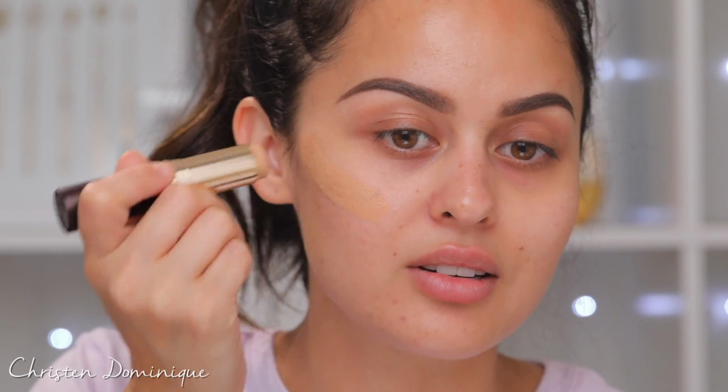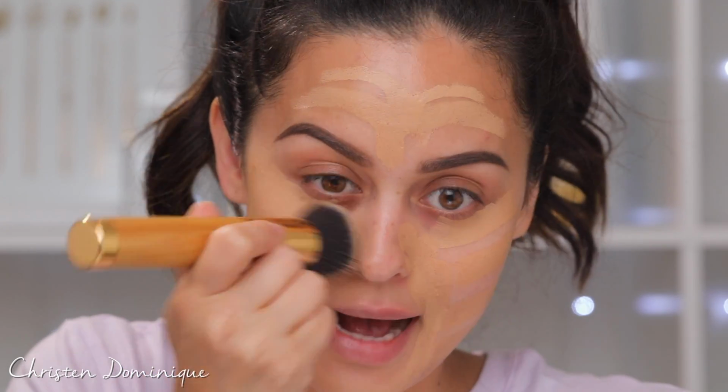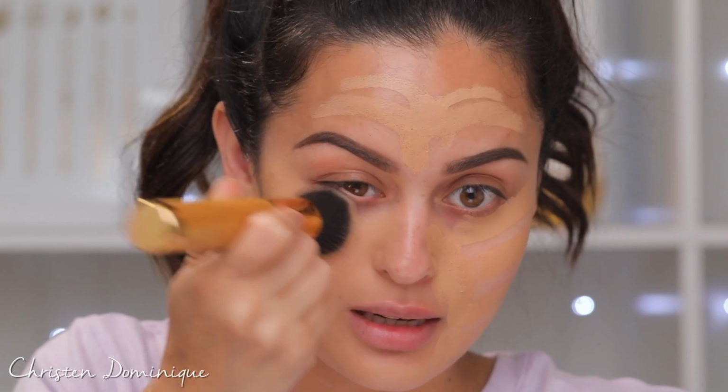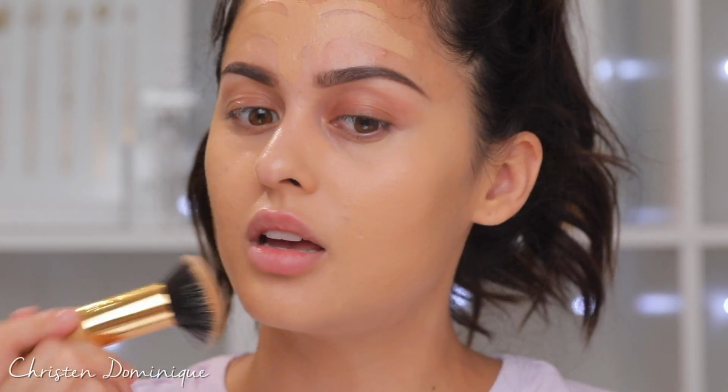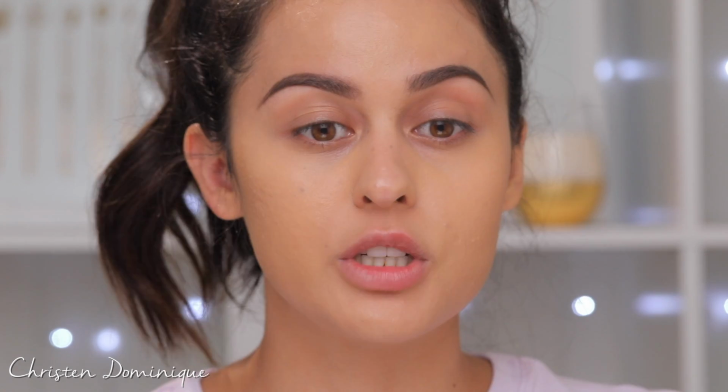Let's try this out. It's gliding on pretty nice. Let's go ahead and work that into the face. So I'm just gonna pack it in there, pack it into my skin. Wow, it actually looks really good and natural. The foundation feels really comfortable on the skin and I don't feel the primer anymore, which is good, but it definitely feels like that primer is gonna last me all day.